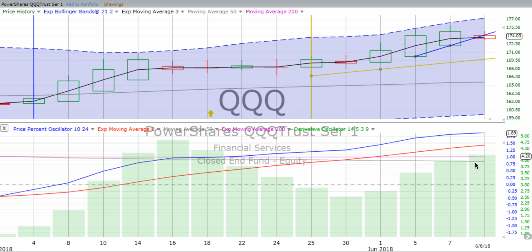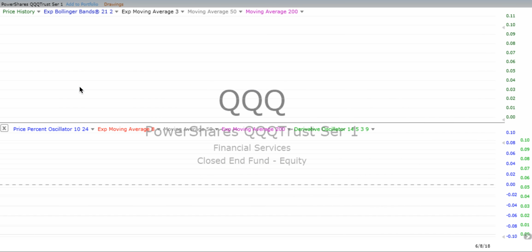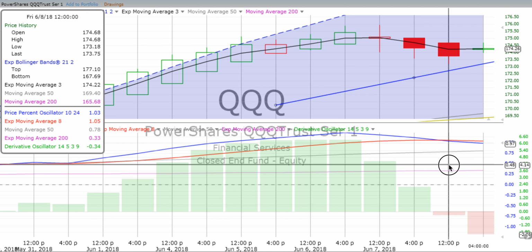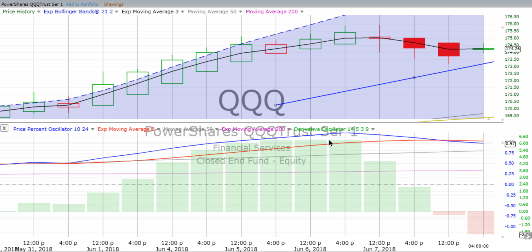Derivative oscillator still gaining momentum, which is good. Derivative and the price percent oscillator still heading up. So just keep an eye on things and watch it if you're into a Qs trade. I guess that's the Nasdaq 100. And what do we see happening? We saw in the morning, we had a crossover going down on the 4-hour chart. Derivative oscillator had been precipitously losing energy over the last day and a half.